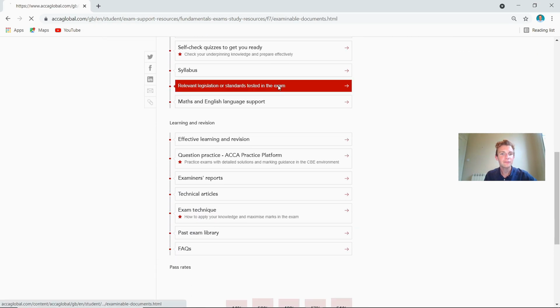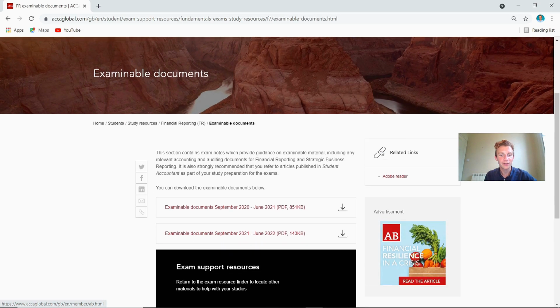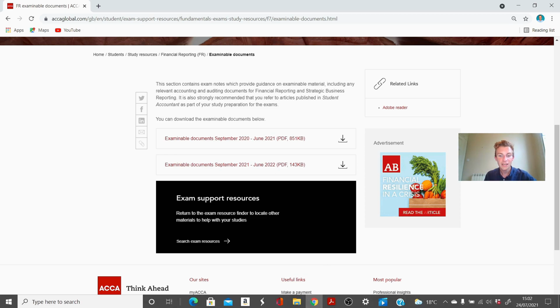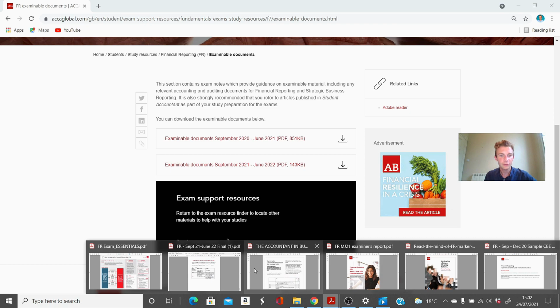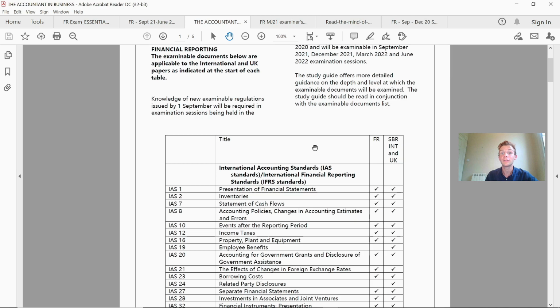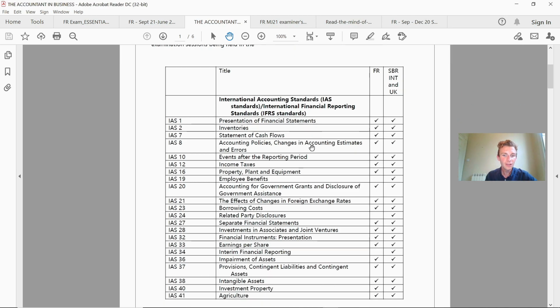And now we have examinable documents on here. So again, another free resource. You've got the up-to-date one on here, so we'll pick the September 2021 up until June. And again, it's got all the resources on there for you. So the examinable documents, and this is really, really helpful so that you can see the actual course and the actual areas and the syllabus, which pulls forward into SBR in the future. So you will have to do it to become qualified.